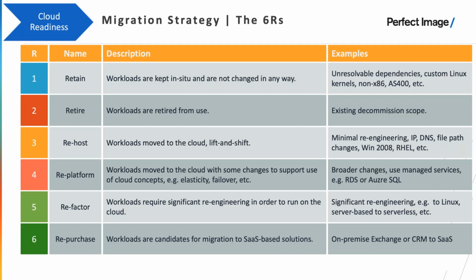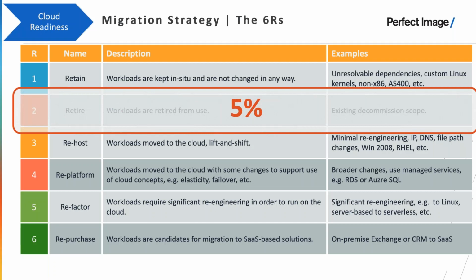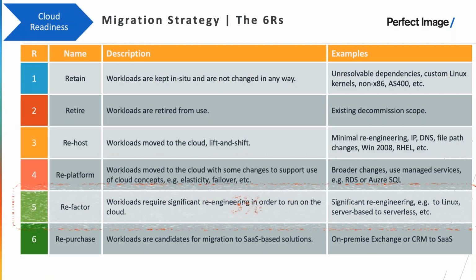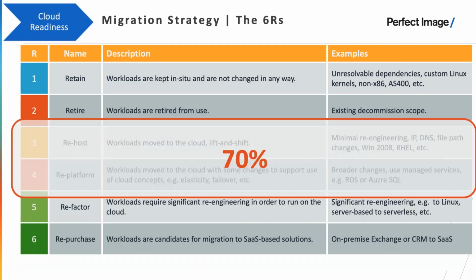If we look at the percentages of what happens for each of these during a typical cloud migration phase: typically 10% of workloads are retained where they are. Only 5% will typically be retired. Rehost, so lift and shift, is a large section, and it all depends upon the speed at which you need to move into the cloud, but you've got 40%. Replatform, again, 30%. Refactoring, we're only seeing 5%, and then repurchase, about 10%. So this band in the middle is 70% of what typically happens during a cloud migration.